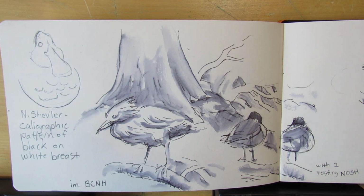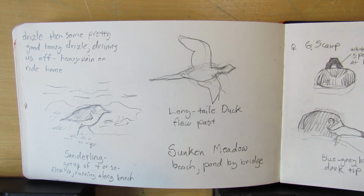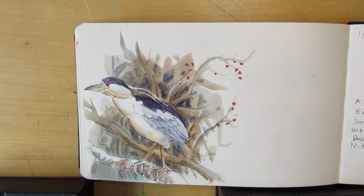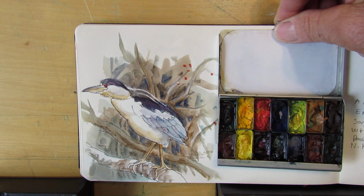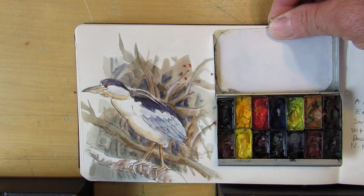And as I said, direct observation is always the best. But sometimes it's nice to sit down with a photograph and get a little more detail. And I have a little palette. This is actually useful for the field too. Very compact.